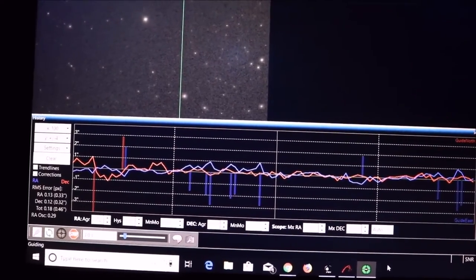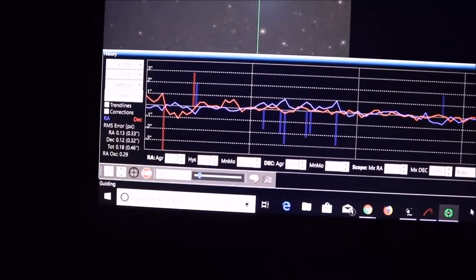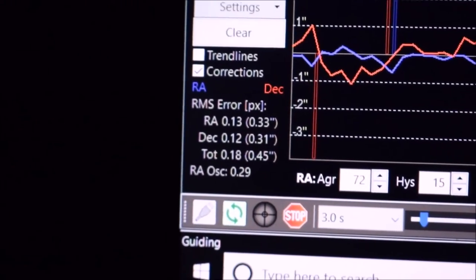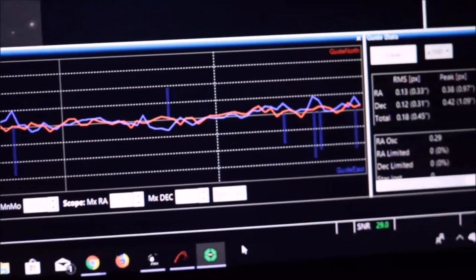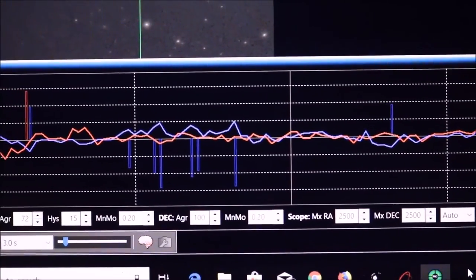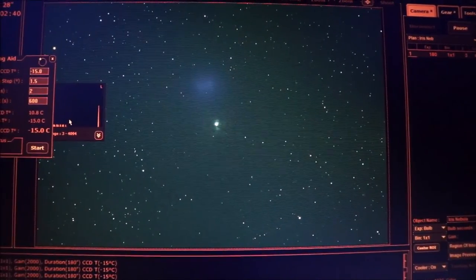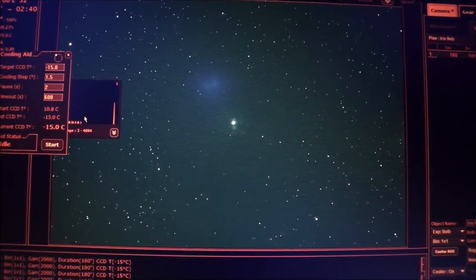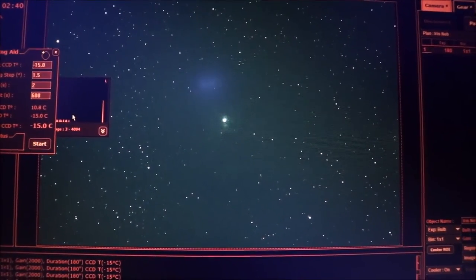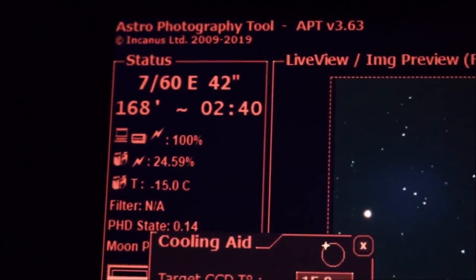So going from not being able to get any guiding to a guide graph like this feels pretty good. The AR0130 guide camera seems to be working nicely. These are currently the subs I'm getting. It still is a bit windy, so I expect a few photos every now and again to have to be dropped. But yeah, it's working quite a bit.